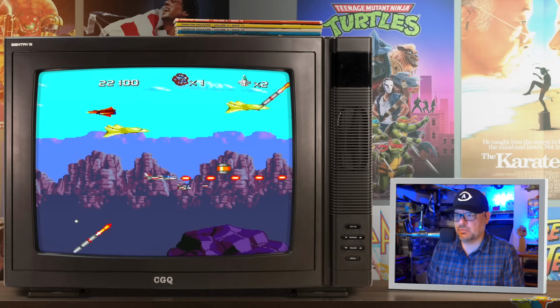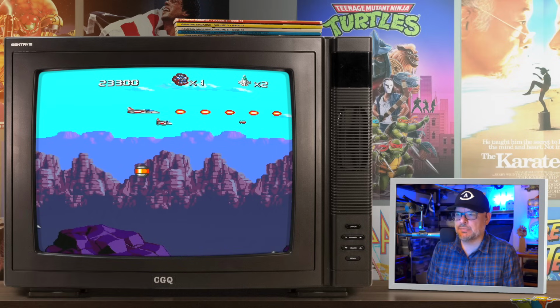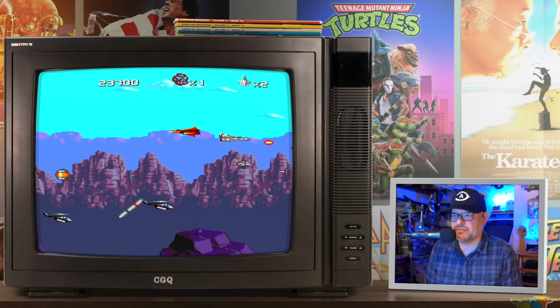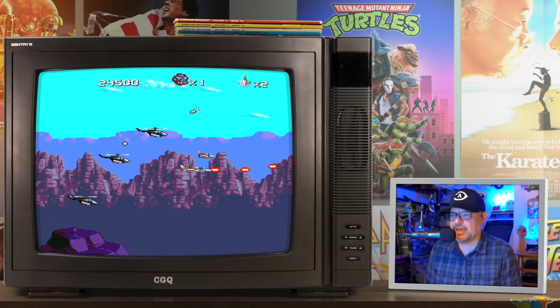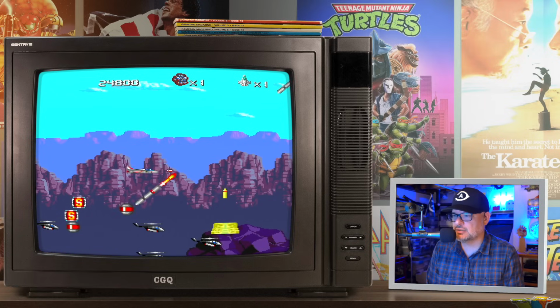That's a special weapon. I don't want that. Some of them have afterburners, and if you get behind them, they'll kind of poop it out at you. And, you know, obviously we don't want that. So that H, now we've got some homing missiles, so that's nice. And then I just died. That's not so nice.